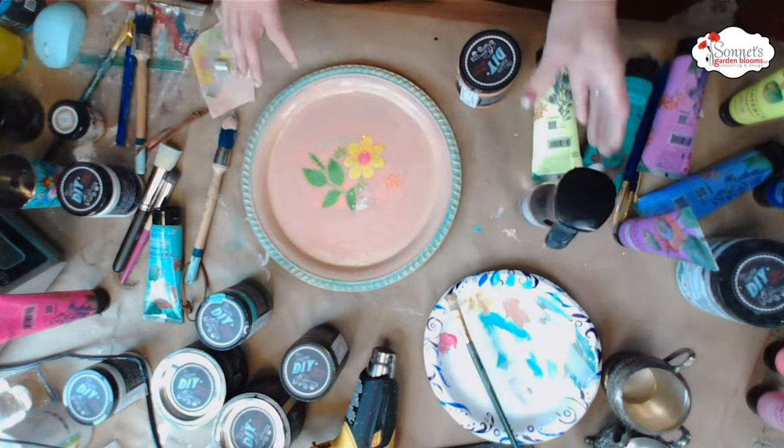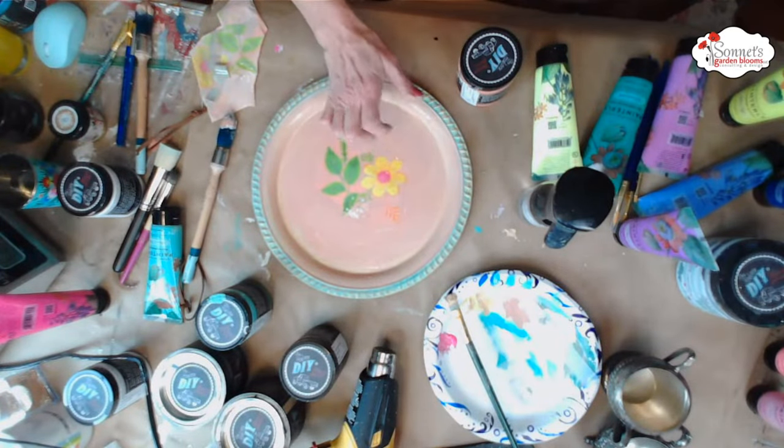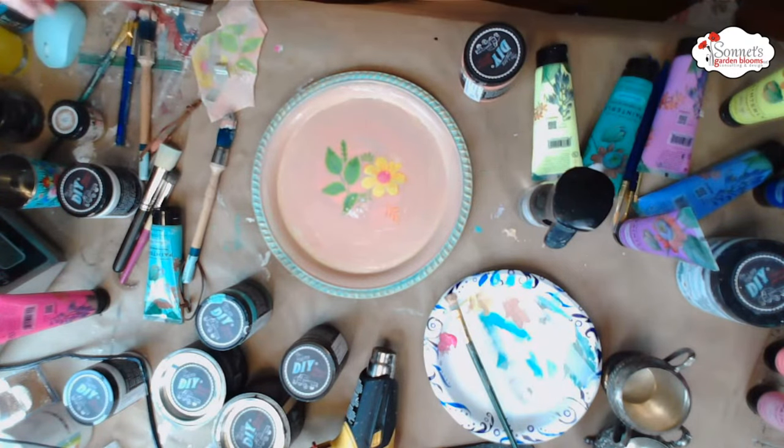I'm going to let this dry. I'm not so happy with it, but this actually, oh shoot. Got a little yellow there. Oh my gosh, now I did it. Okay, I'm stopping. All right.